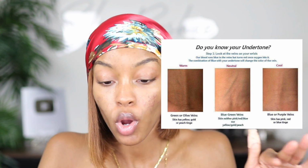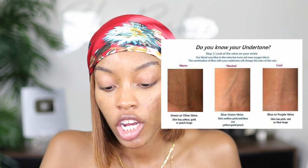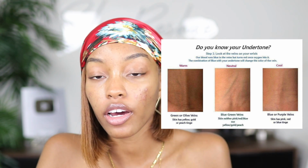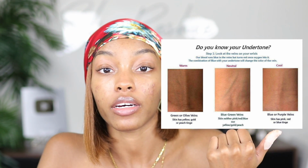Then your neutral undertones, those are people whose skin's not really pink, red, or blue, nor is it yellow, gold, or peach. And basically this graphic says that you can tell if you're kind of neutral if you have bluish, greenish veins.